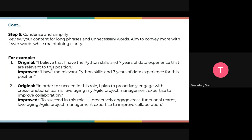Actually, when you are saying, in this kind of job application, and you use this kind of words, I think, I believe, I suggest, I do, all those kind of words make you not feel confident. No, go straightforward and say, I have the relevant Python skills and many years of data experience for this position. Done, believe it. Whether you have many years or whether you just have 1 year.